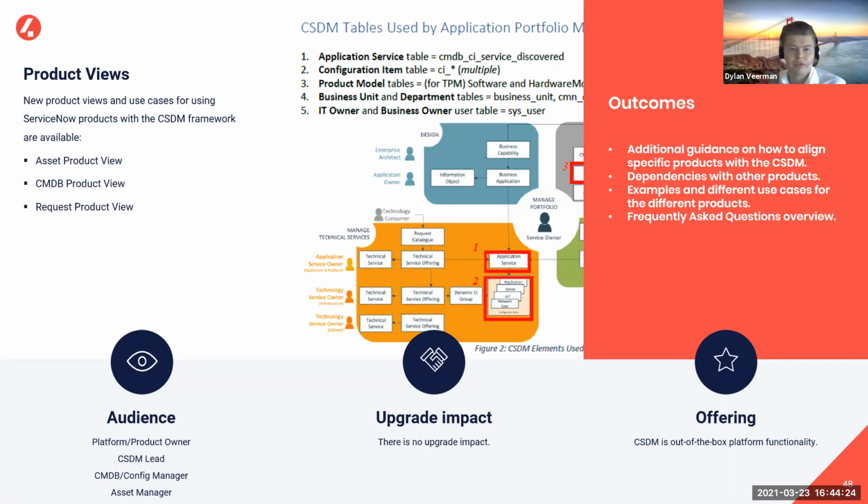But what do these product views provide on guidance? Well, per product view and per process or module, they actually tell you how to align with CSDM for that product view. They explain which tables are being used, what the benefits are, and how you should set it up correctly within ServiceNow.